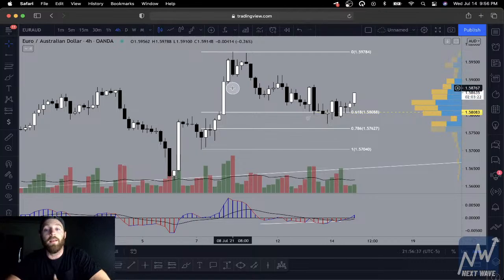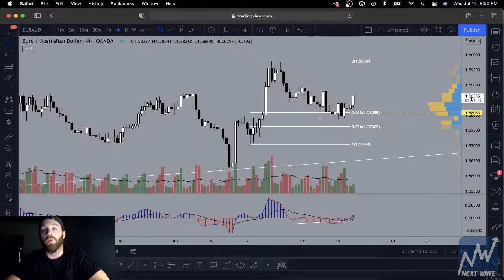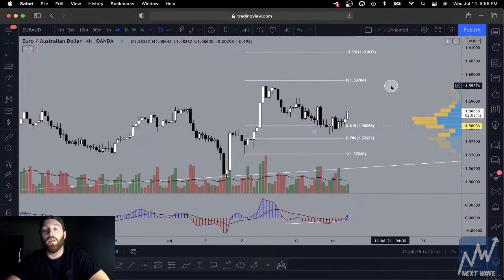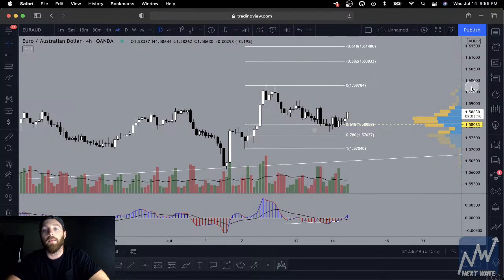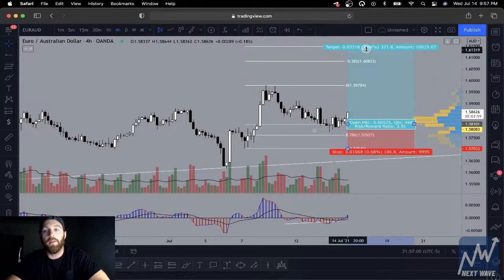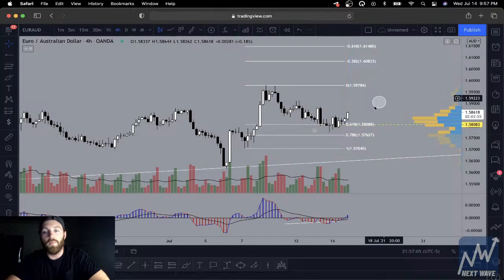Now, what I said on the live is I'm gonna wait for a lower time frame because this is a swing trade idea as well. We have an intraday and a swing trade playing out right now. So the swing trade would be something major like this. 100 pip stop for a 330 pip TP, and I believe we even got in lower than this.